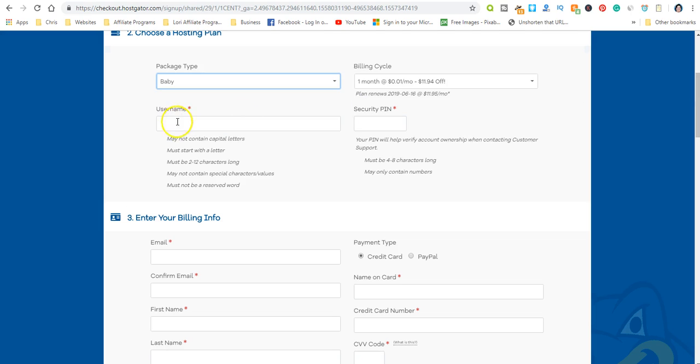And then what you'll do is you'll fill in a username and a PIN, a security PIN. And that security PIN, you want to make sure that you can remember that. Or at the very least, have it readily available, because if you ever have to call in, if you sign into your billing or anything like that, you're going to have to provide that security PIN.